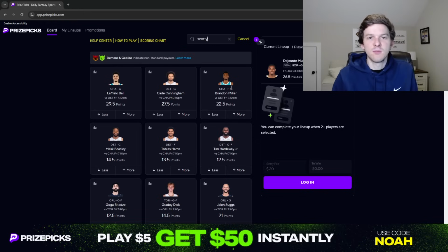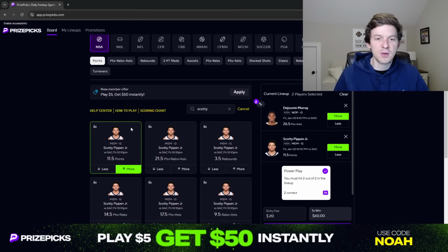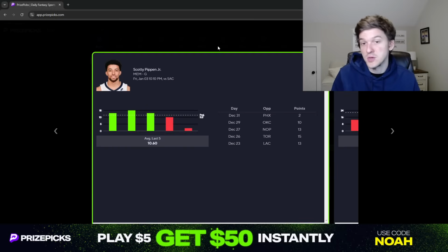Next prop I like is going to be on Scottie Pippen. We're going to take Scottie Pippen Jr. for more than 11.5 points. Scottie Pippen Jr. once again should be in the starting lineup tonight in place of Ja Morant. While Ja Morant is out, we should see Scottie Pippen Jr. starting at point guard.